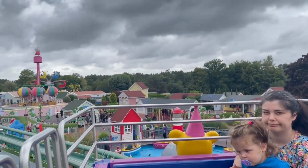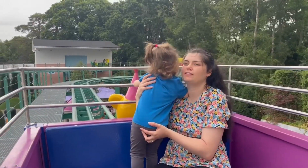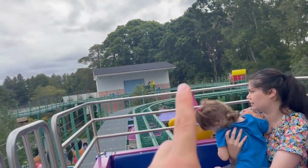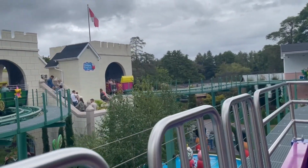And this is the rest of Peppa World, you can see. It's a nice view. This is fun. One more turn and then we're back to the start. We get off anyway.